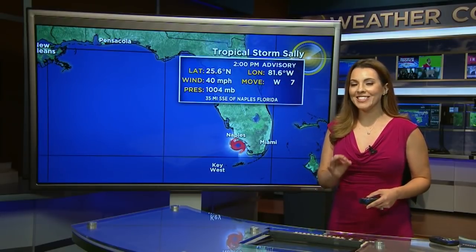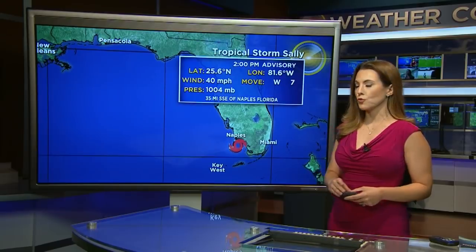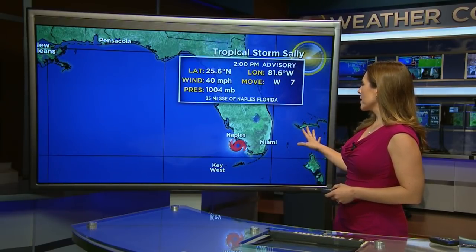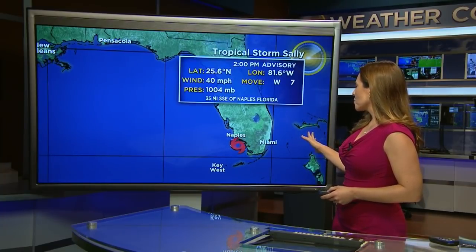Tropical Depression 19 has become a tropical storm. This is a 2 p.m. advisory. Now, the maximum sustained winds are at 40 miles per hour. So it is a weak tropical storm.